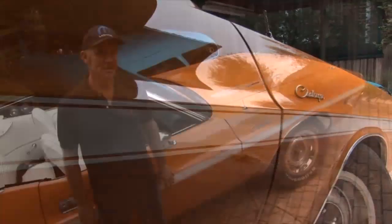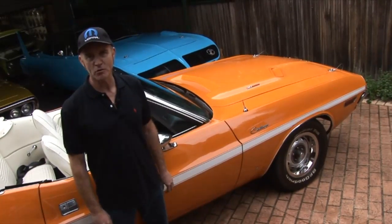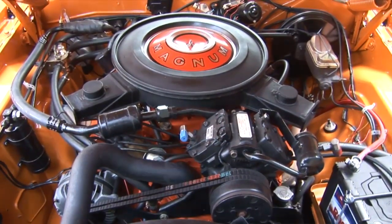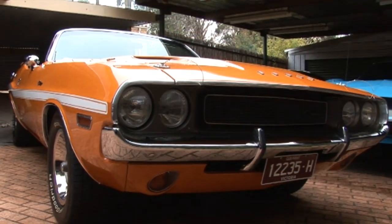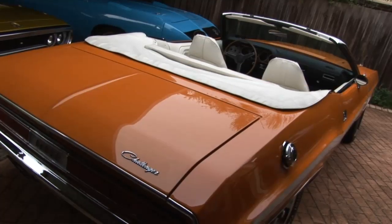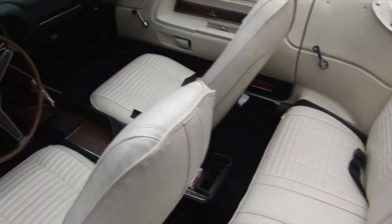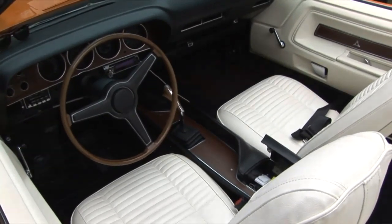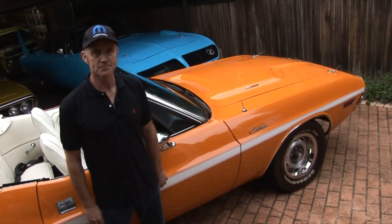Okay, this is my 1970 Dodge Challenger convertible. It's an original 383 HP four-barrel, 4-speed, 3.55 posi rear end. It's a non-R/T car. Only 31 were made in that configuration. I bought the car in central Victoria. The car was completely disassembled. It was an absolute basket case. And I spent 12 months piecing the car back together, repainting it, retrimming it into the condition it's in now.